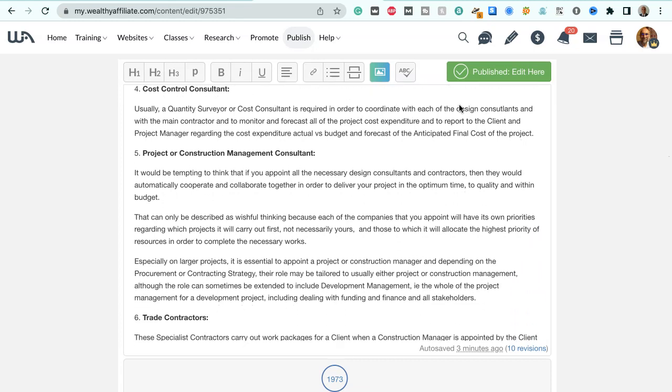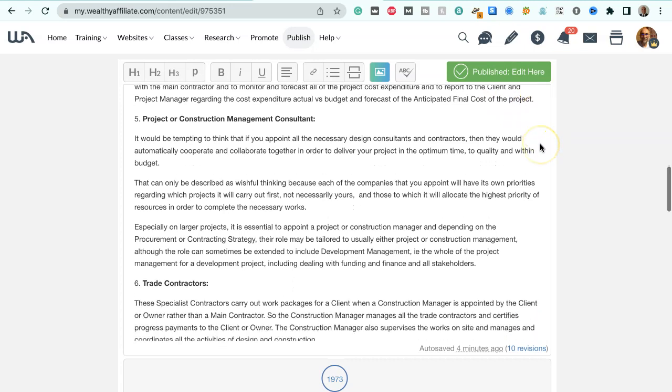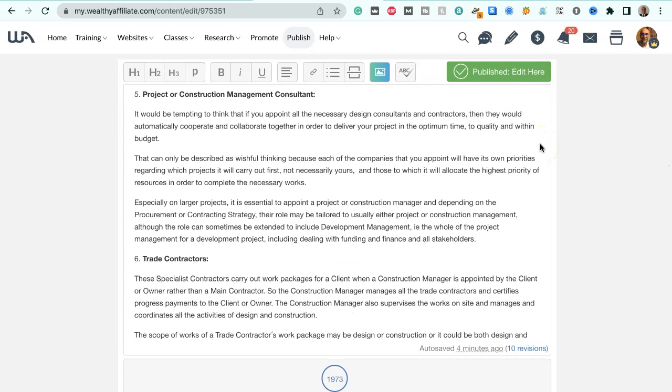Cost control consultants. Usually a quantity surveyor or cost control consultant is required in order to coordinate with each of the design consultants and with the main contractor to monitor and forecast all of the project cost expenditure and to report to the client and project manager regarding the cost expenditure actual versus budget and forecast of the anticipated final cost of the project. Project or construction management consultant.